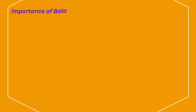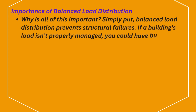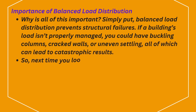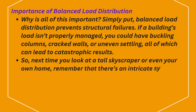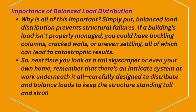Importance of balanced load distribution. Why is all of this important? Simply put, balanced load distribution prevents structural failures. If a building's load isn't properly managed, you could have buckling columns, cracked walls, or uneven settling, all of which can lead to catastrophic results. So, next time you look at a tall skyscraper or even your own home, remember that there's an intricate system at work underneath it all, carefully designed to distribute and balance loads to keep the structure standing tall and strong.